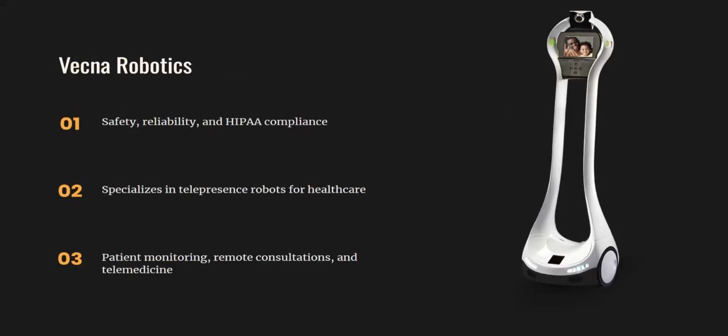Vecna Robotics, which is primarily for healthcare. Its safety, reliability, and HIPAA compliance are the 3 main focuses. Specialized for healthcare, as well as patient monitoring, remote consultations, and telemedicine, as listed earlier.